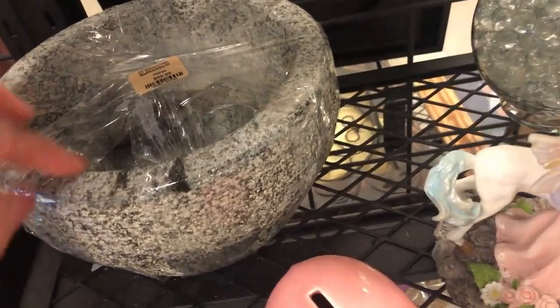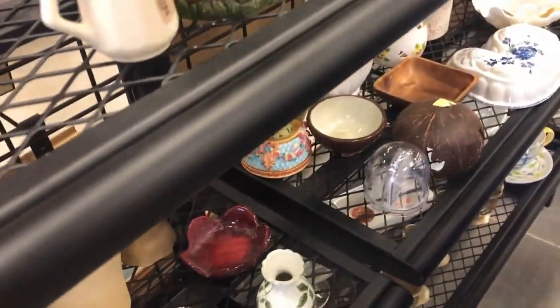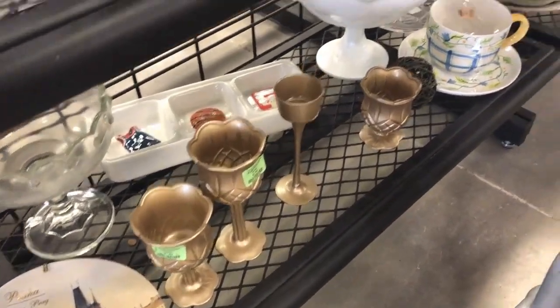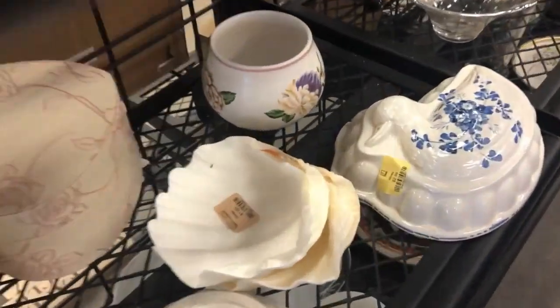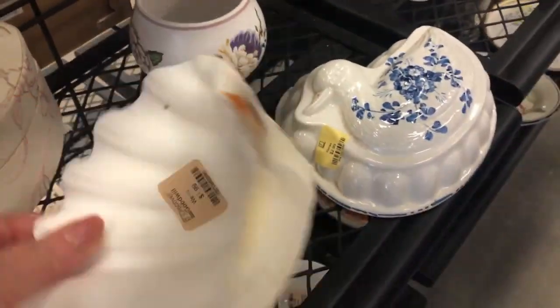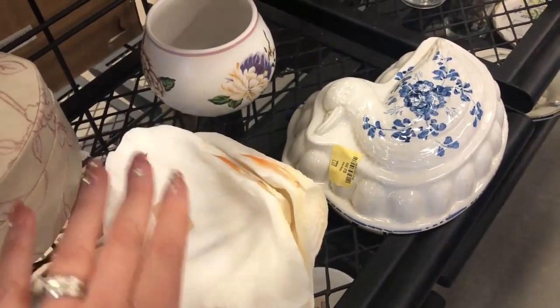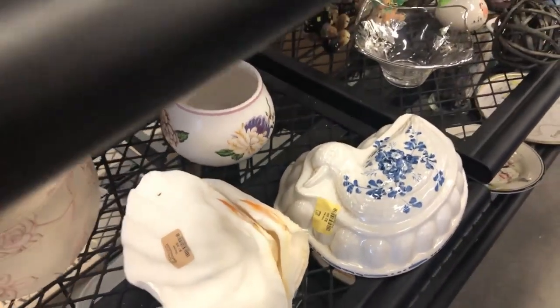Hugest mortar and pestle I've ever seen. They want $60 for that. I don't think so. I already have some, but if I needed one, I would just go to Ross, I guess. $60 is a lot. Let's see. These aren't very big to add to the other ones I'm going to sell. $1.99. I think I'll pass on those. That's getting a little bit too small to be a good profit margin.